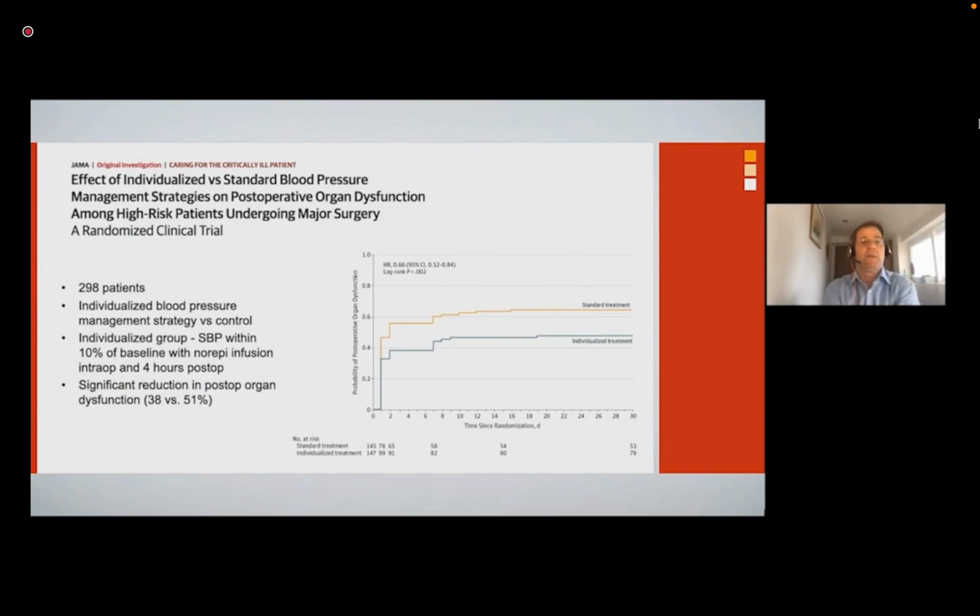And there is some evidence that avoiding hypertension is beneficial to patient outcomes. This is from the IMPRESS trial from Emmanuel Futier's group. So 2 groups, and in the intervention group, they kept the systolic blood pressure within 10% of the baseline measurements with a peripheral norepinephrine infusion during the operation and for 4 hours afterwards. And by managing blood pressure, by keeping it within 10% of baseline, they reduced post-op organ dysfunction from 51 to 38%. That's quite a significant relative risk reduction.